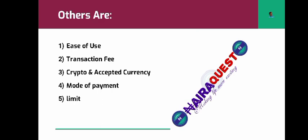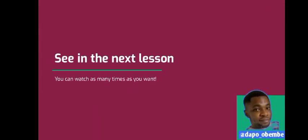So you should keep that in mind and make sure you know the things required by your cryptocurrency exchange before using them. And that is it about cryptocurrency exchanges.